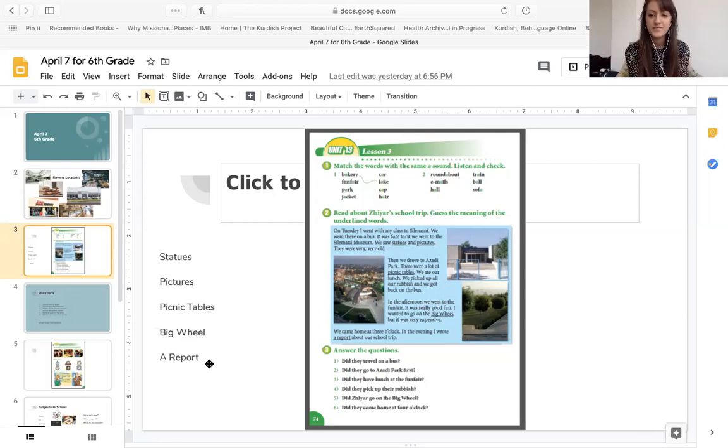The last one, a report. What's a report? A report is a paper with writing. In class, you need to give reports that you write. Ziar wrote a report about his school trip. So he probably wrote, we went to the picnic table, we went to the museum, we did not go to the big wheel. So it's just a paper about the trip. Say it after me. A report.